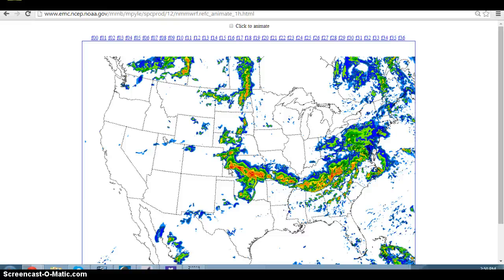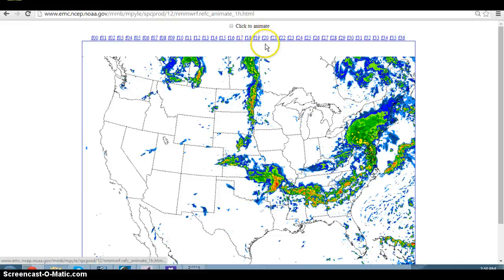There's a slight risk area for West Virginia. There's a slight risk area for out there. It's possible one of these areas get upgraded to a moderate risk in the next update in about an hour or so. We'll just have to wait and see with that. I continue this. Now look at this.